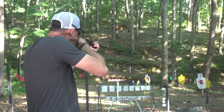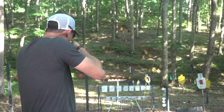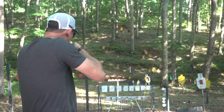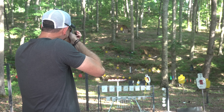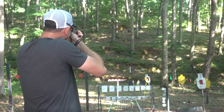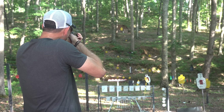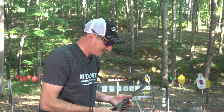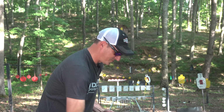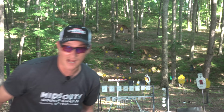They're so quiet. All right, 100 yards. I don't even know where I'm hitting. Nope, couldn't hit the 100-yard target. But what's really cool about the 1890 and the 22 short is this. Stand by.